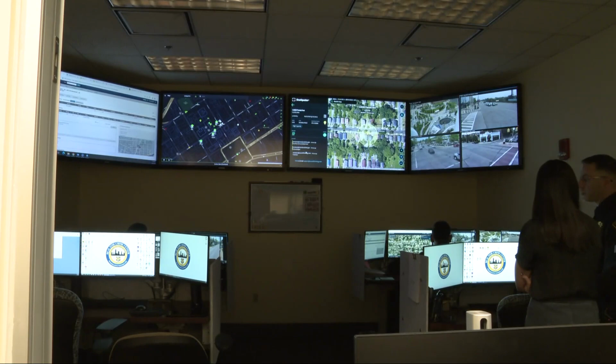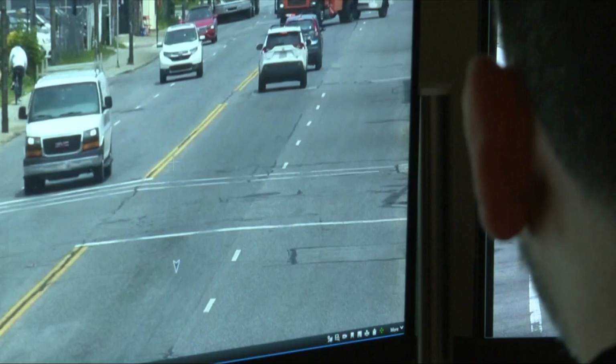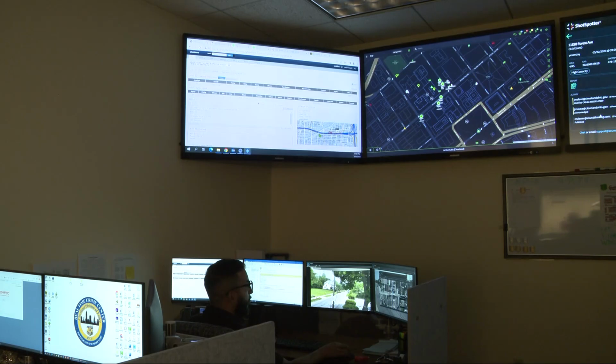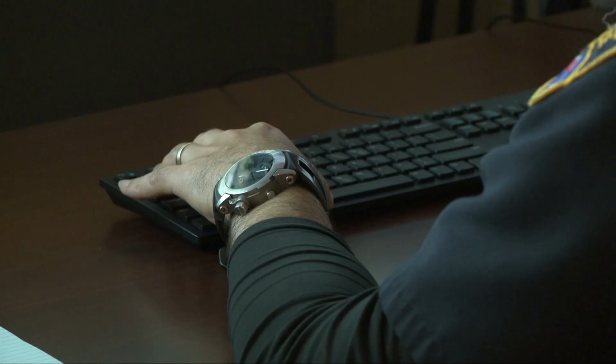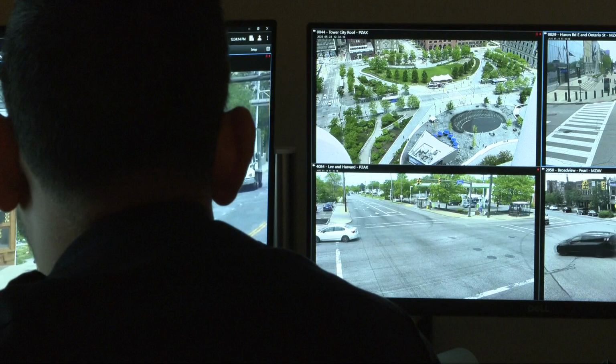Situation awareness software can also determine where officers are and identify nearby cameras. Citizens can also register their home cameras, though Sergeant Garcia says police cannot watch those feeds in real time. He says all of this technology isn't about surveillance. When the crime does happen, we're here to help. That is the only purpose. We're not here watching the cameras, looking for someone jaywalking.